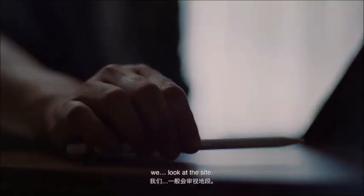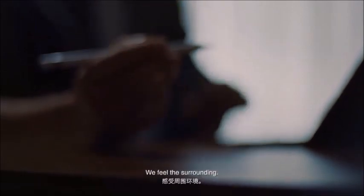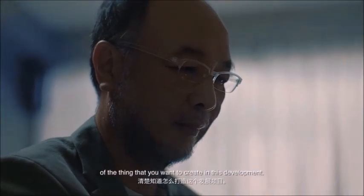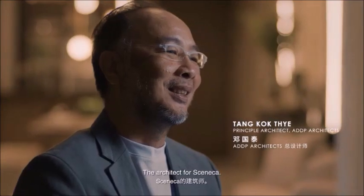When we design, we look at the site, we feel the surrounding, we understand the challenges of the site. As a designer, you must have a vision of the thing that you want to create in this development. My name is Kok Tai. I'm from ADDP Architects, the architect for Sceneca.